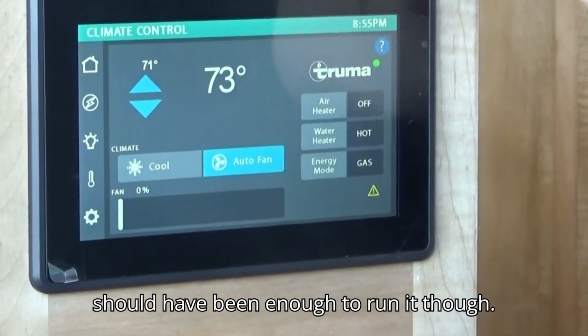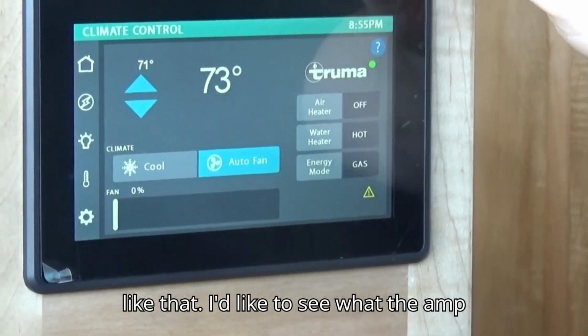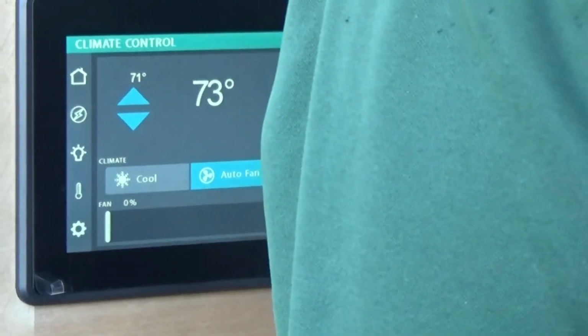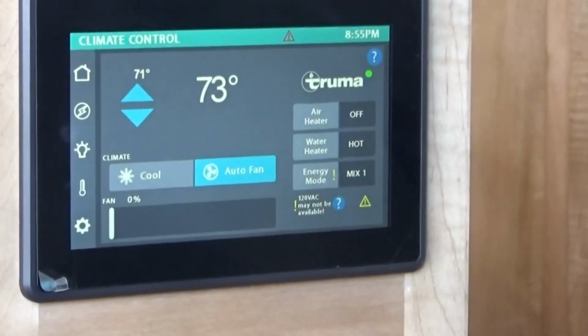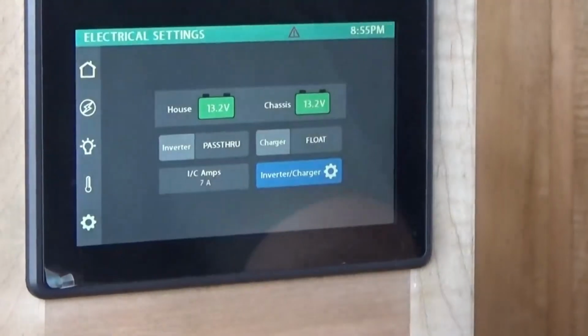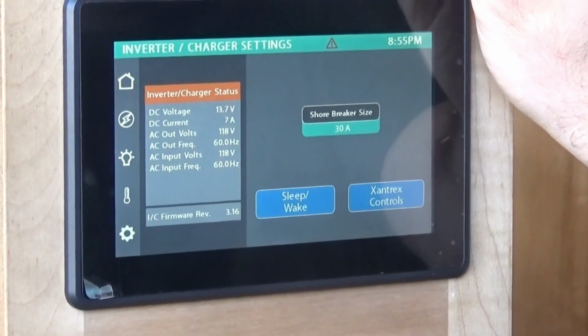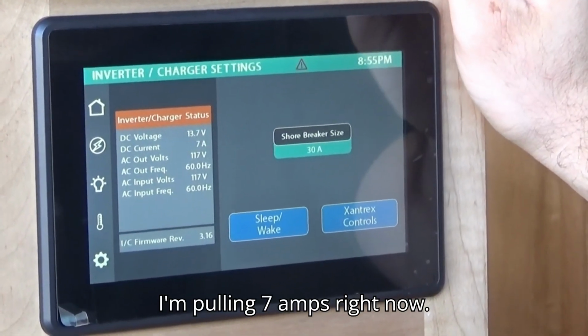That should have been enough to run it, though. I'm not exactly sure why it kicked it out like that. I'd like to see what the amp draw was when that happened. So it's back on mix 1. I'll see what my amp draw is. I'm pulling 7 amps right now.